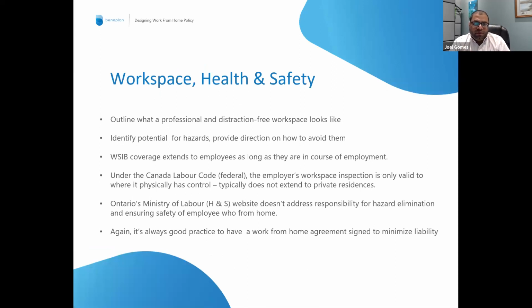The next thing we will talk about briefly is the workspace itself. The policy document in terms of work from home has a copious amount of information focusing on this particular aspect, outlining what a distraction-free and hazard-free workspace looks like.